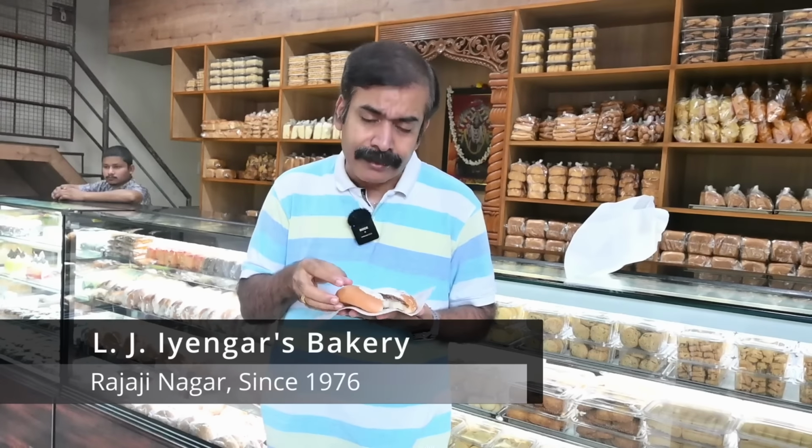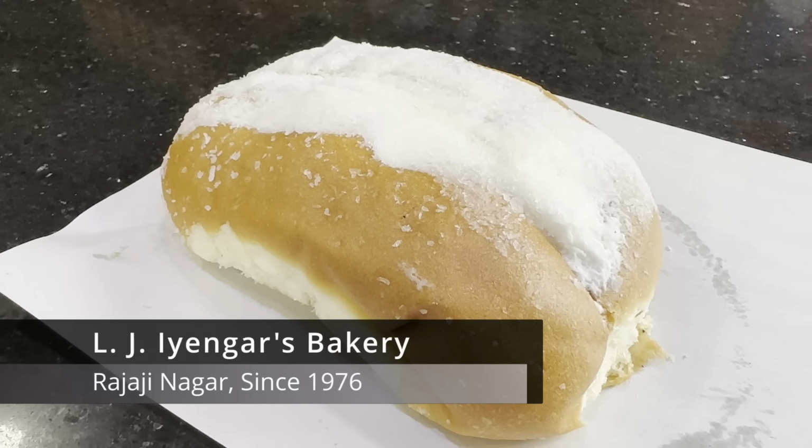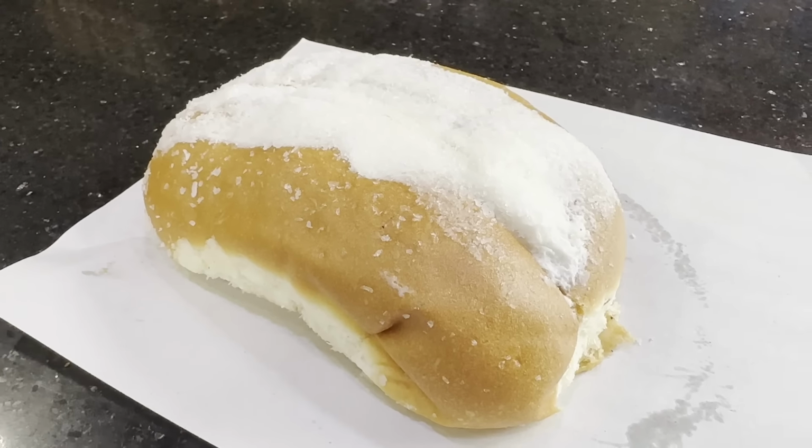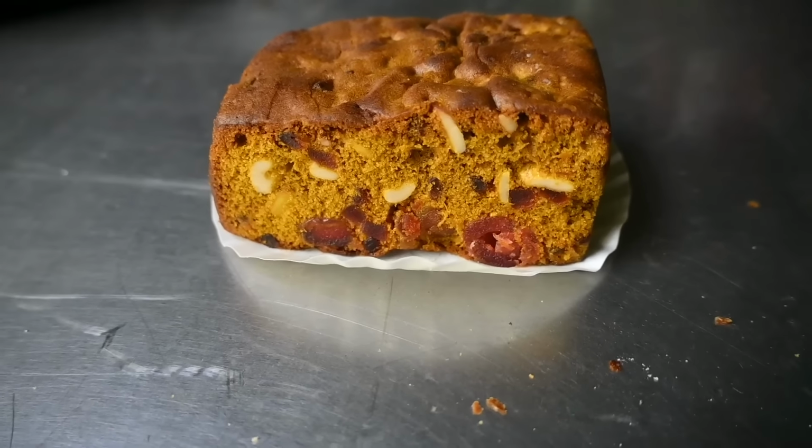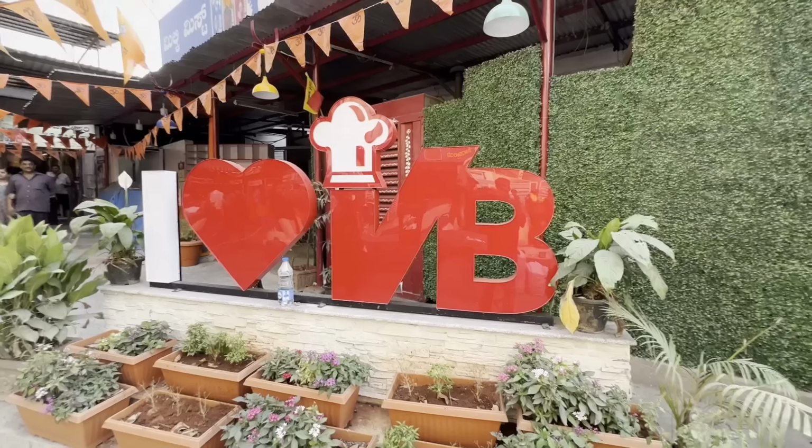Another sinfully decadent baked goodie at LJ Iyengar Bakery. Thoroughly enjoyed all the items I had sampled here. One thing that comes to our mind when we think of Iyengar Bakery is the freshness and the quality. All this 150 years, they maintain this freshness and quality. That's why this Iyengar Bakery brand is still thriving successfully all these years.